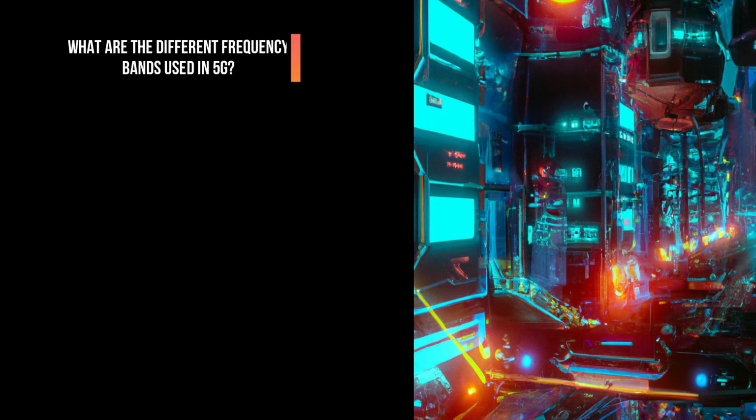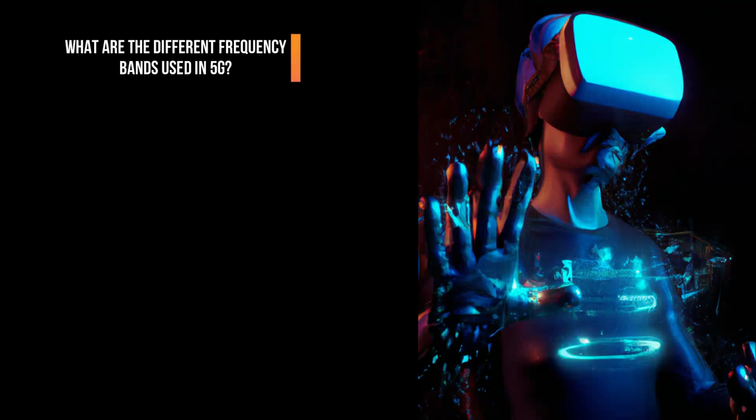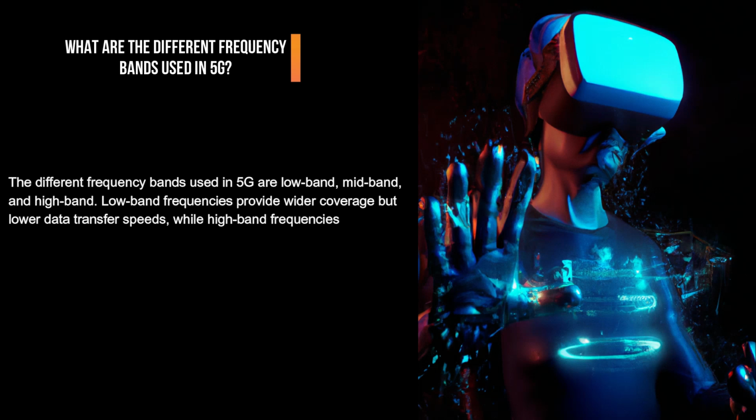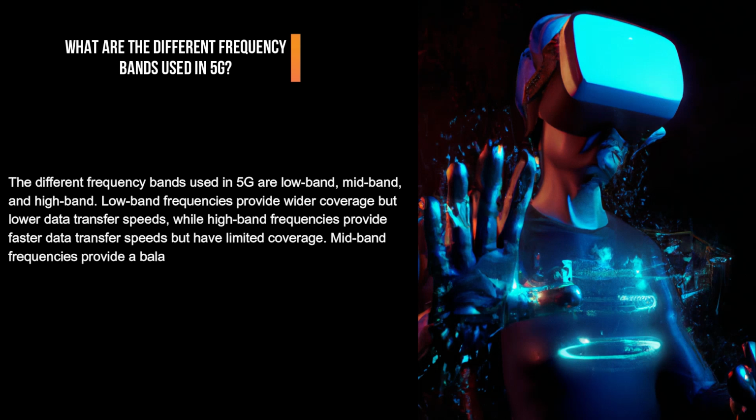What are the different frequency bands used in 5G? The different frequency bands used in 5G are low band, mid band, and high band. Low band frequencies provide wider coverage but lower data transfer speeds, while high band frequencies provide faster data transfer speeds but have limited coverage. Mid-band frequencies provide a balance between coverage and speed.